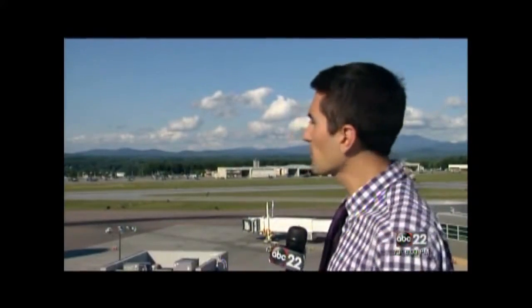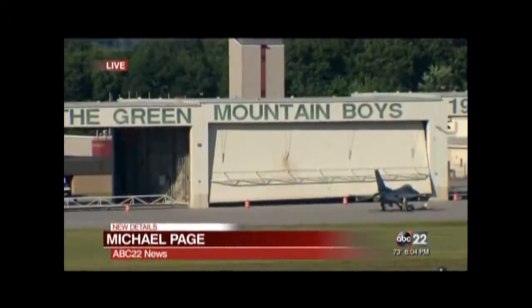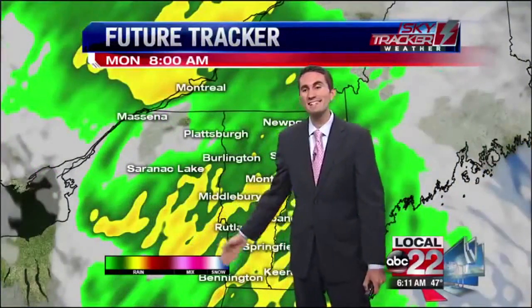Take a look at the hangar behind me. This is the area that was slammed by those thunderstorms last Tuesday and suffered major damage. But notice what happens here. It's a sharp cutoff. Back through Syracuse, already some clearing taking place. That's why by afternoon, sunshine and temperatures close to 60.